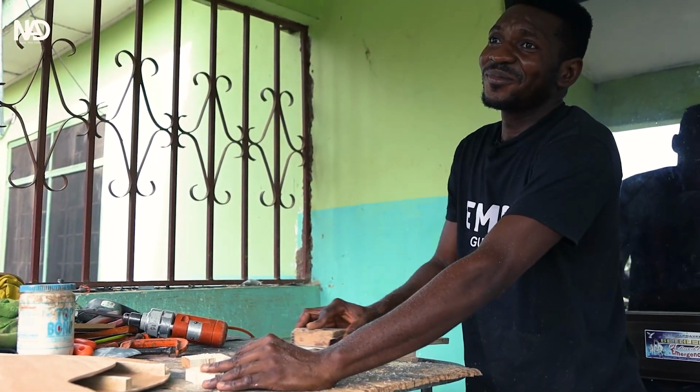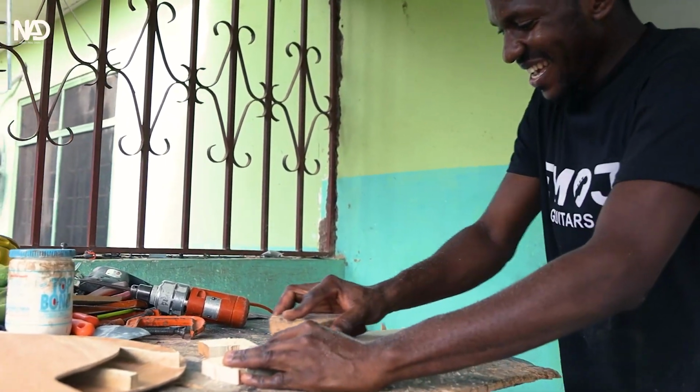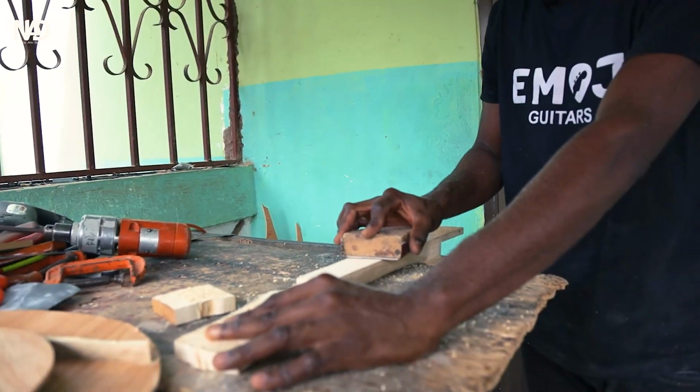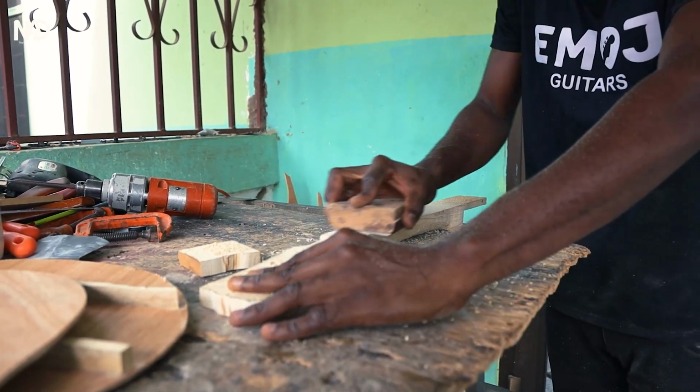This until I get a smooth finish. That is why it takes that number of days. I bought some foreign ones, but they are all used. It didn't keep long, then it will get spoilt. Oh, okay.